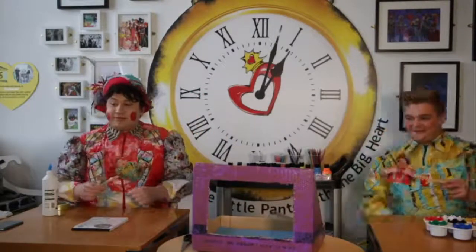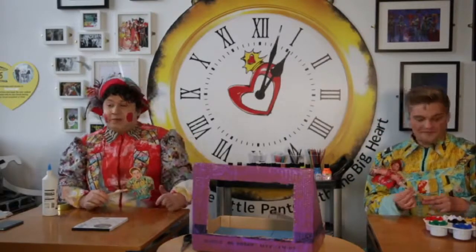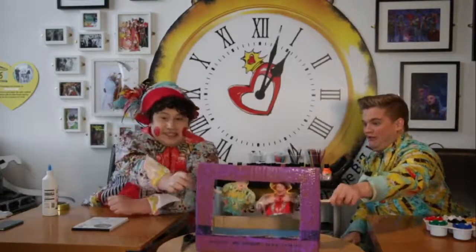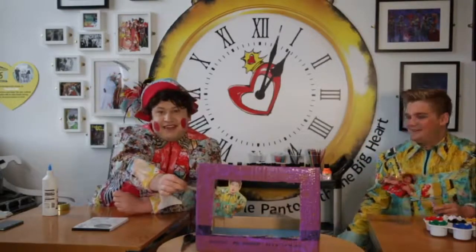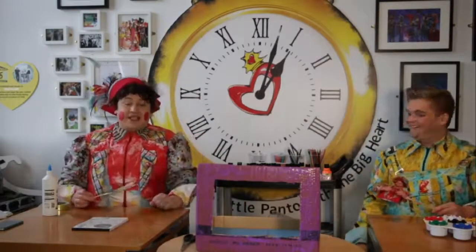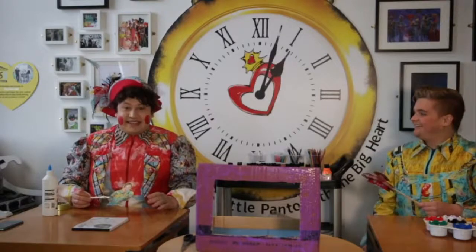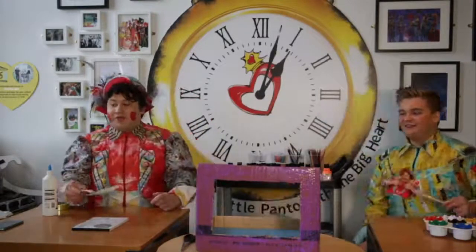So, there you have it. We have made our little puppet theatre. Now, you can either send us a picture of your puppet theatre, or you can put on a little performance like we did there, where Dennis wasn't doing a very good impression of me, and you can send it on the Arbuthnot page, and the best one will win a Sniffy teddy bear and a signed picture of me and Dennis. So there we go, that is our fantastic puppet theatre. We hope you've enjoyed today's show.